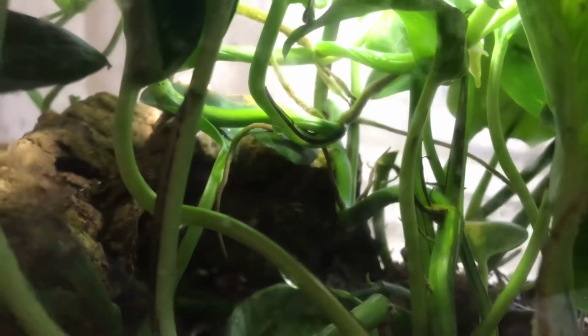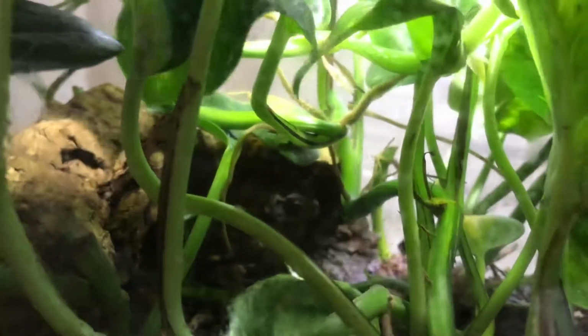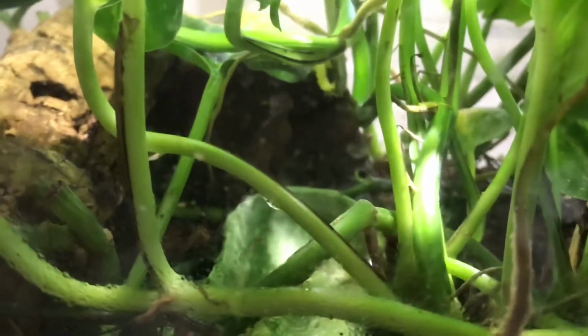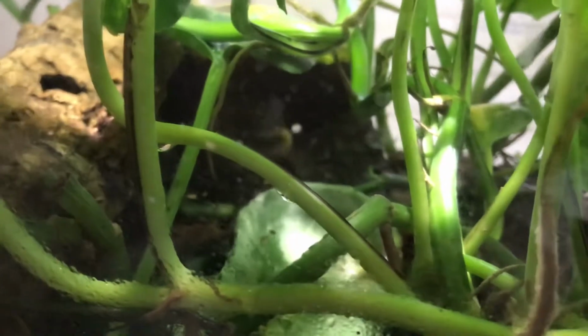Alright, so I cleaned the glass a little bit, and you can get a good look at Harvey back there and how big he's getting. I don't know if he's going to eat on camera or not. Didn't pick up any crickets yet this week. It's kind of been his main staple lately. But we'll see if I can get him to eat a superworm on camera. Maybe. Oh, tried to. There we go.